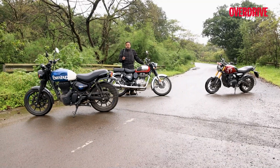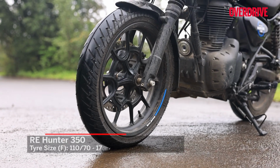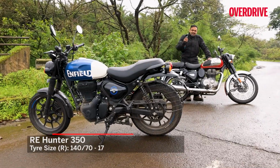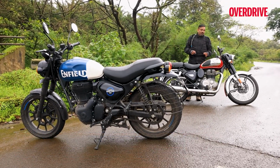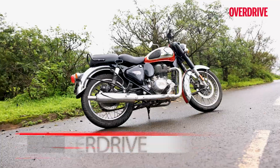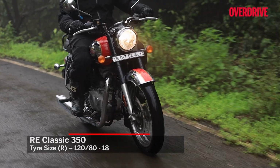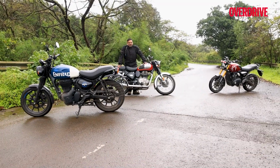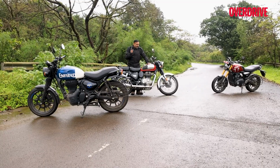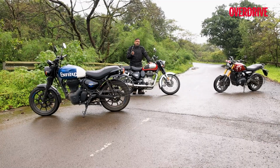Now, on the topic of touring, tire choices. The Hunter is interestingly going to give you a wider option to choose from because you have 17-inch rims, both front and back, so you'll have a wider range of tire options to choose from. This one goes with a 19/18 setup, which works for its old school styling, works with the handling as well, but in terms of the tire choices, it is going to limit your options quite a bit. The saving grace, however, is that you can choose alloy wheels on this if you want, and that gives you the option to use tubeless tires.